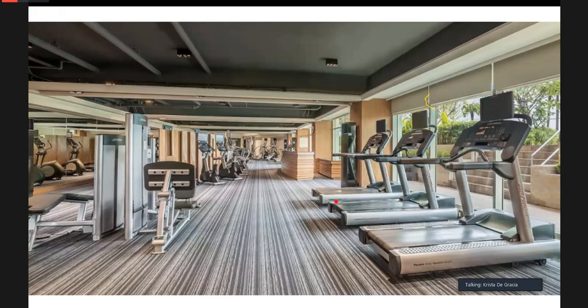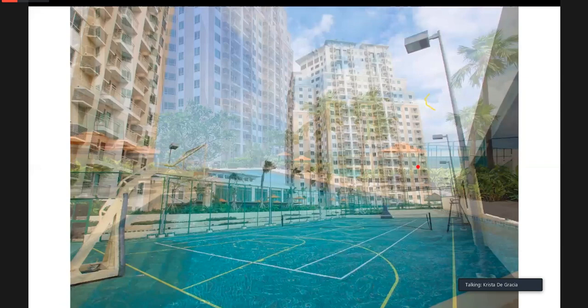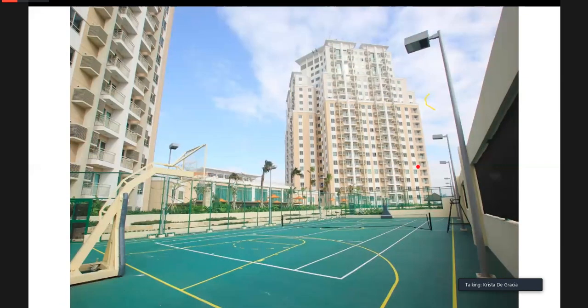And then this sa labas ng gym here sa right side, we have a pool. So this one is 25 meters lap pool. And then down here also, sa my further right, we have two outdoor courts. Usually one is for basketball and the other one is for tennis.